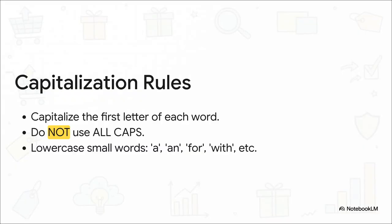Let's talk about capitalization for a sec. It seems small, I know, but it's all about professionalism. You should capitalize the first letter of each major word. But please, whatever you do, do not use all caps. It just feels like you're shouting at the customer. And remember to keep those little connecting words, like and, for, or with, in lowercase.